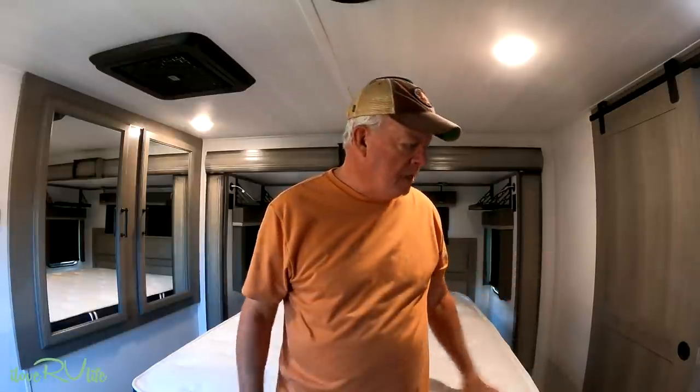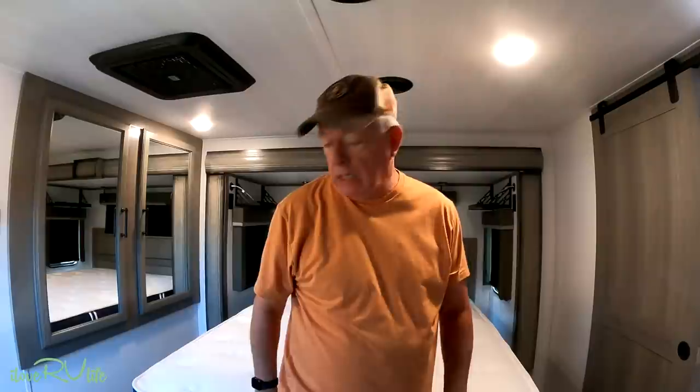So I've got it in place. We are going to give it just a little bit of time here to finish expanding. Then I'm going to go get Joan. We're going to put some bedding on this and get this thing ready for our next trip. So I'm excited about this new mattress.